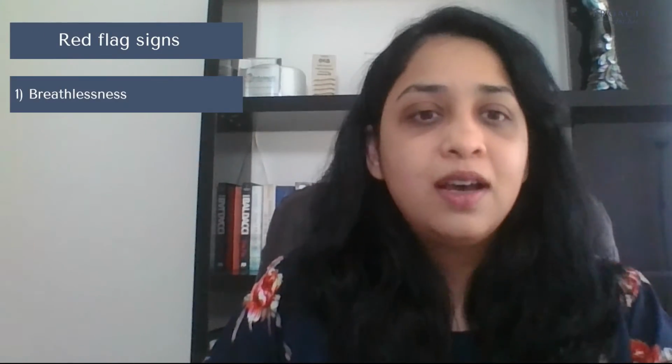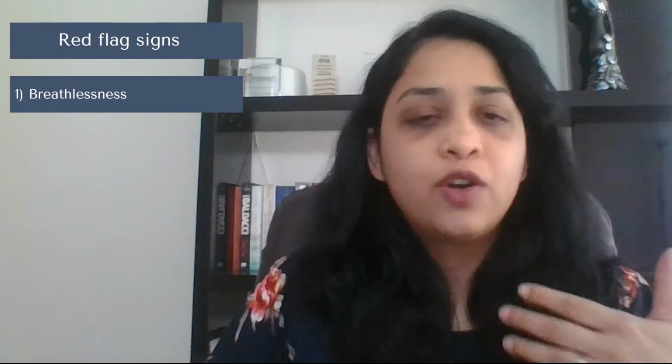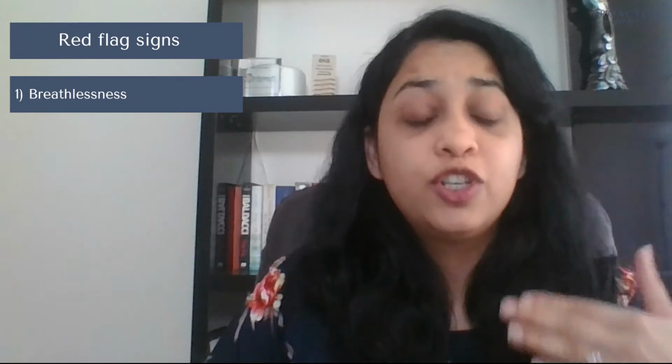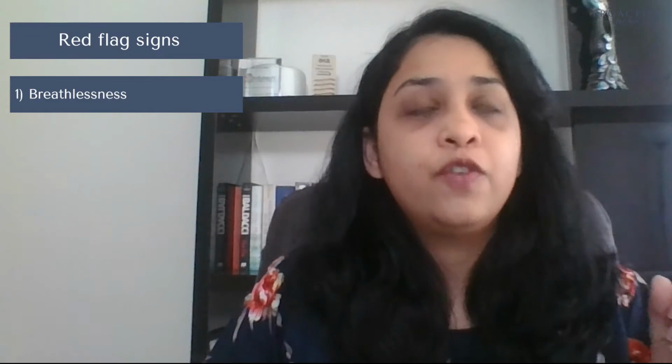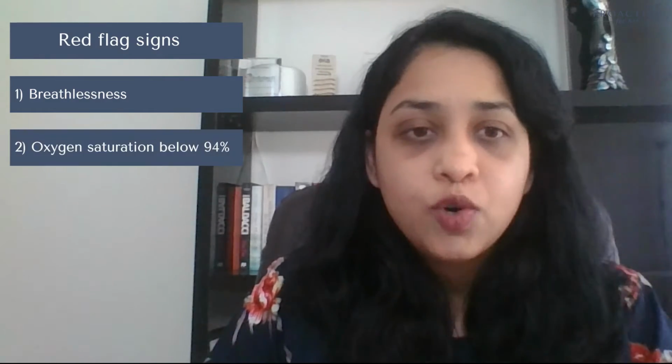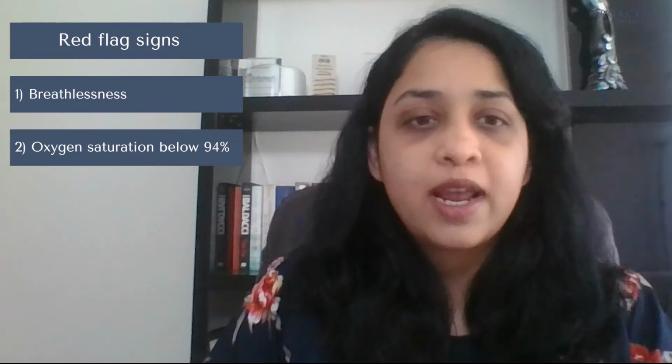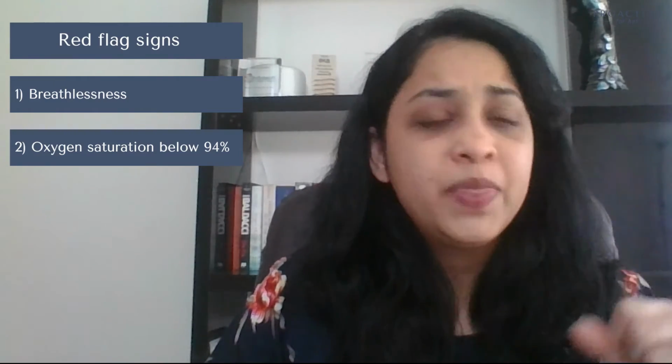Important here are the symptoms that signal, say, a critical or a severe infection, what we would call red flag signs. One, of course, which everyone is aware of, is breathlessness, where you seem to run out of breath on exertion, say on walking or talking on the phone, or you're just breathless at rest. If you're monitoring your oxygen levels at home, saturations of below 94%, you should contact your nearest healthcare provider.